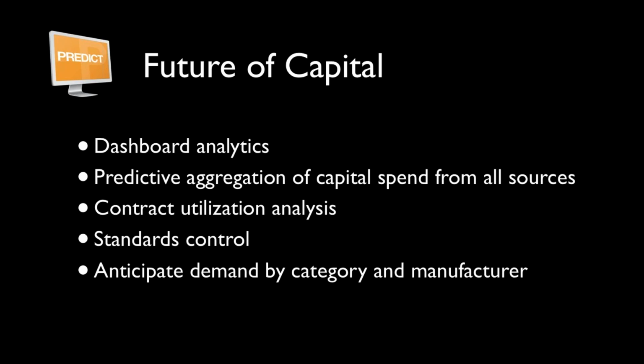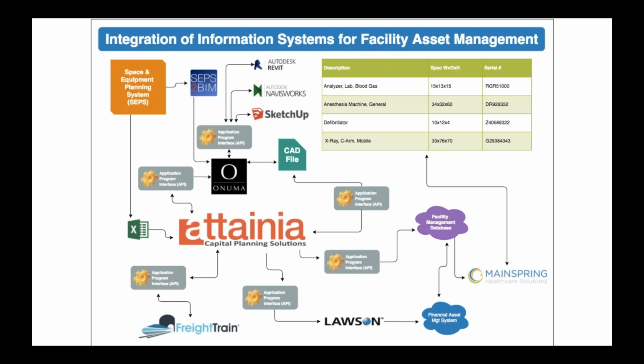Also utilizing contracts. The national GPO contracts that I mentioned are very important in our particular market because that's going to provide additional pricing incentives to the members of those particular GPOs, but they also need to have visibility to that, and that's something we provide for them within our database. Also standards controls. It's all about standardized data to streamline processes, increase aggregation of capital spend from particular sources or vendors, and optimize the dollars they're spending in these projects. And also being able to anticipate demand by category or manufacturer, and forecast how far out our particular projects are going to track that.